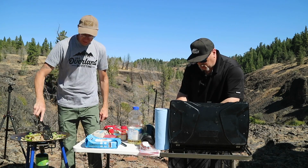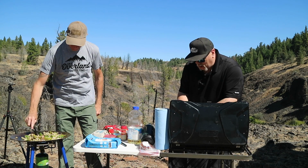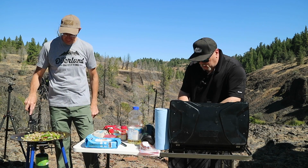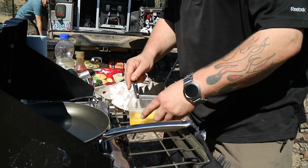One of the nice things about camping with a couple of guys is you get to do teamwork. What do you got going on over there? Oh, I'm gonna scramble up some eggs for us. So you're gonna scramble up the eggs and cook them a little bit in that pan, and then we'll toss them in here? Yeah, I'll probably get them about 80% cooked, and then we'll toss them in there to finish up.